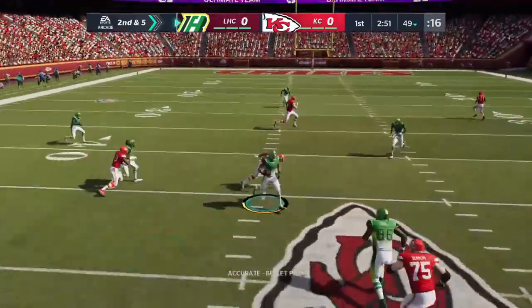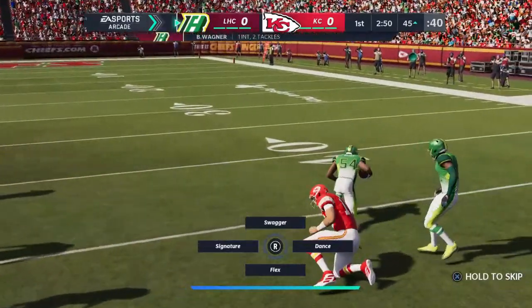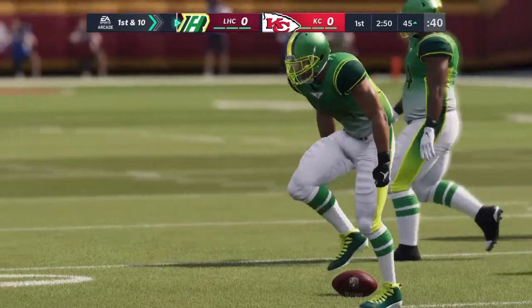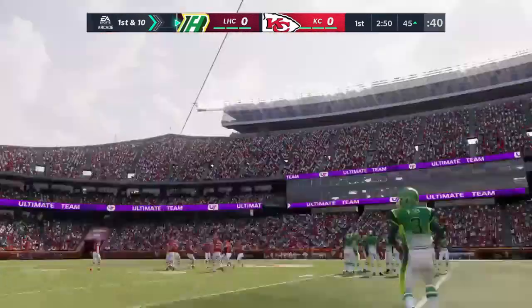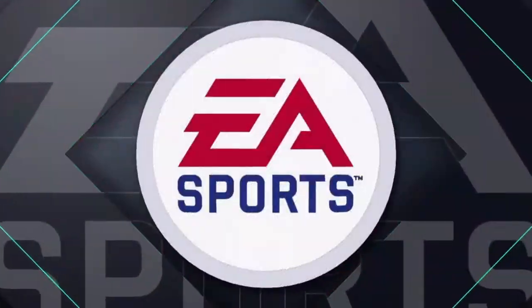Shotgun snap to Mahomes. Try to get it to Williams, but it's intercepted. Picked off by the linebacker, Bobby Wagner. And he returns it into enemy territory down to the 45-yard line. So now you've got their offense coming out for the first time with great initial field position.